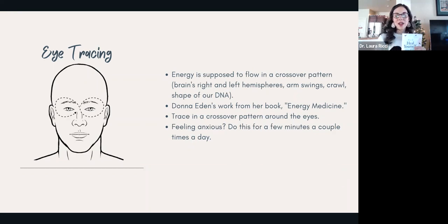So I think there's a lot of things here that are helpful, but this is meant because the energy is meant to flow in a crossover pattern. Similar to how we have the brain's right and left hemispheres, or when we walk and swing our arms, we're alternating. Or when you watch a baby crawl, like if you saw Margot crawl, that alternating crossover pattern. So this is a way that you can help to balance the energy where you just trace your eye back and forth. It's very light. It doesn't have to take a long time. But if you're feeling stressed or anxious, or maybe you're having more physical pain, this is something that you can just do for a few minutes, a couple times a day. And if you try it, it is kind of soothing.